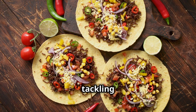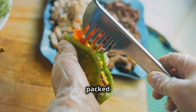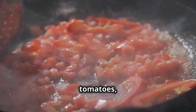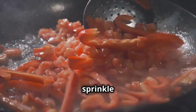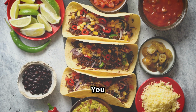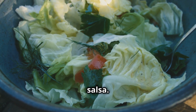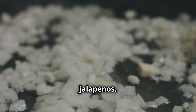First up, we're tackling a crowd-pleaser, vegan tacos. These bad boys are packed with flavor and are quicker to make than a Formula One pit stop. We're talking diced tomatoes, onions, sizzling peppers, all tossed with a sprinkle of chili powder and cumin. And the best part? You can customize these tacos to your liking. Feeling adventurous? Throw in some mango salsa. Want some heat? Dice up some jalapenos.